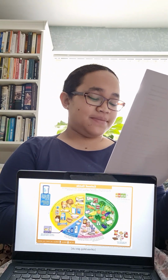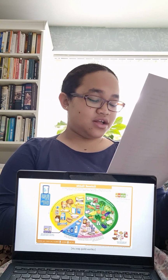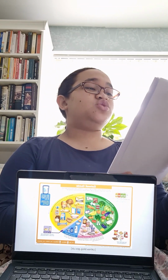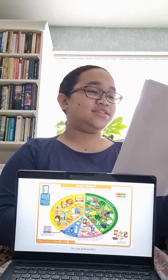Dairy is filled with calcium, as well as additional vitamins and minerals. These are vital for keeping bones and teeth healthy. Good sources of dairy include milk, cheese, and yogurt. Finally, proteins help to repair and build the body's muscles, organs, and skin. Good sources include meat, fish, eggs, nuts, and seeds.